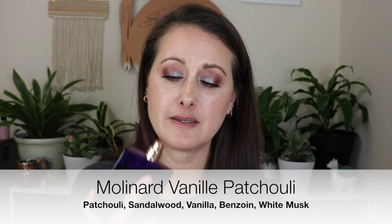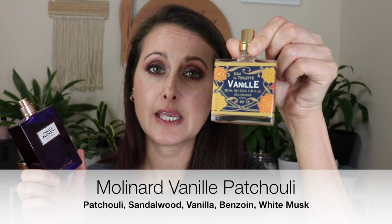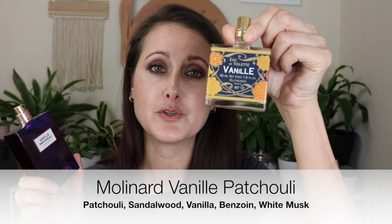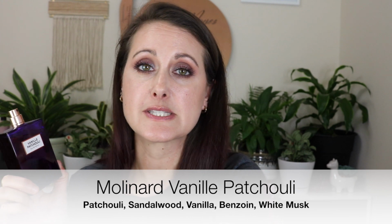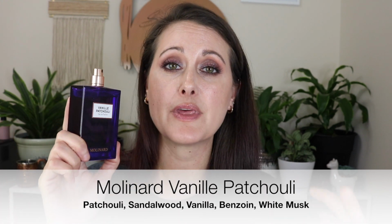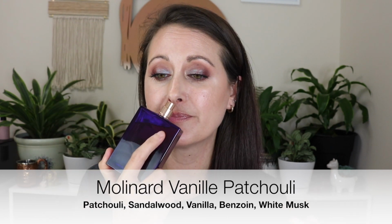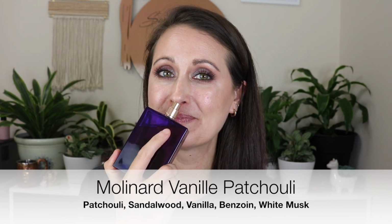Okay, next we have got a Molinard fragrance. This is called Vanille Patchouli, and this is beautiful. This is just like a beautiful traditional vanilla, almost like the Outremer Vanille, but if you took out that cotton candy and it was just like a traditional sweet vanilla fragrance. That's what this is, but then add a ton of a beautiful hippie patchouli and you get Vanille Patchouli. It's so beautiful. I love this fragrance.